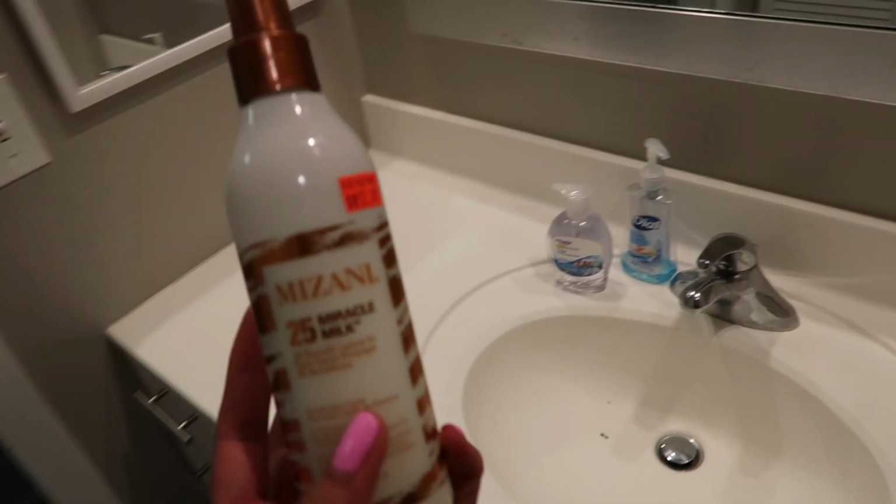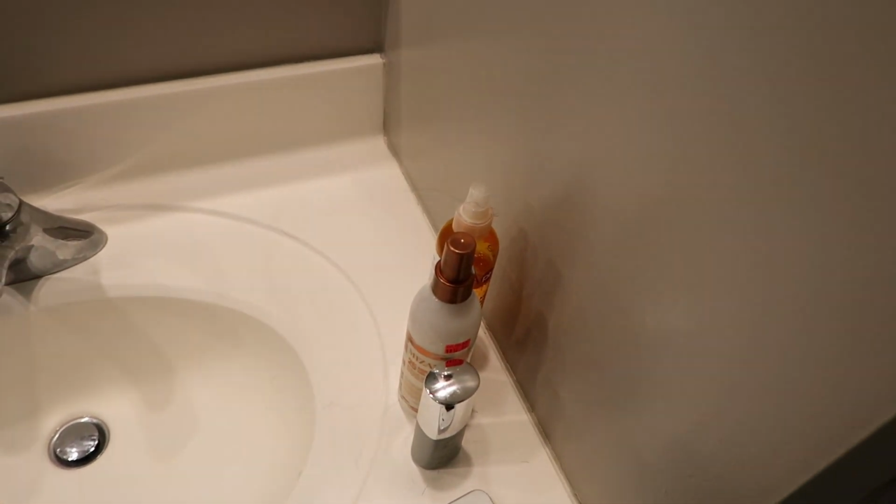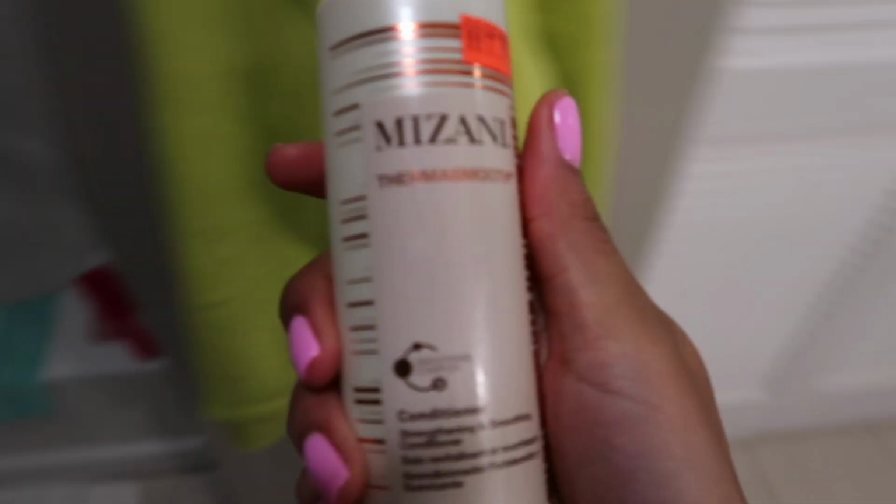For my leave-in conditioner, which is what I use once I finish conditioning my hair, is the MIZANI 25 Miracle Milk. So these are the 3 products I'm going to put on my hair very lightly. As far as conditioner, I will be using the MIZANI Thermasmooth conditioner.